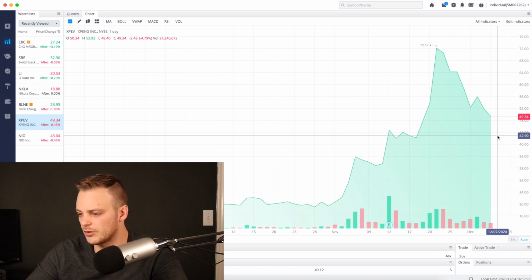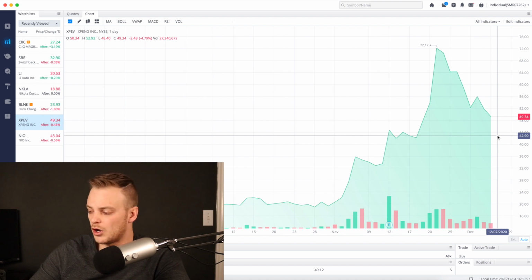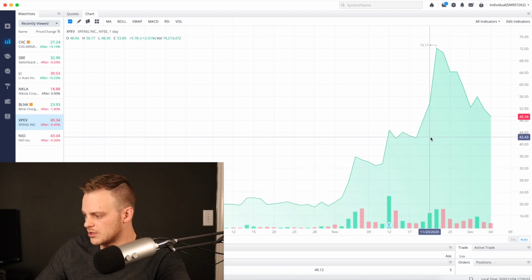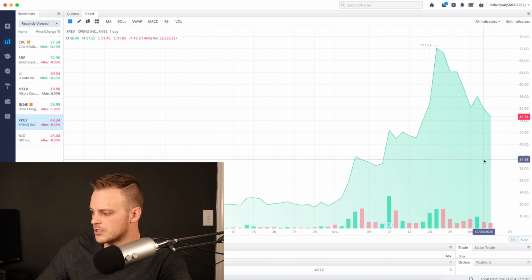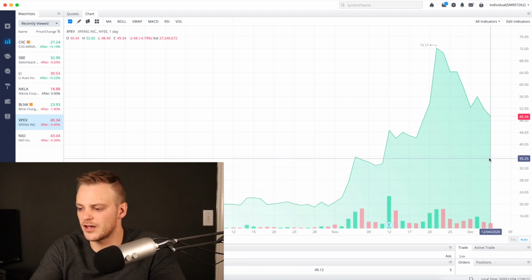I already bought in. I was getting in at the high teens, 17, 18, 19 on Xpeng. And so it's just tough for me to buy in when it's so expensive, just like NIO. But if it does break down into this low $30 mark, I will probably pick up a couple of additional shares just because I think they've got a good opportunity in the long run. So again, guys, that's Xpeng and NIO.